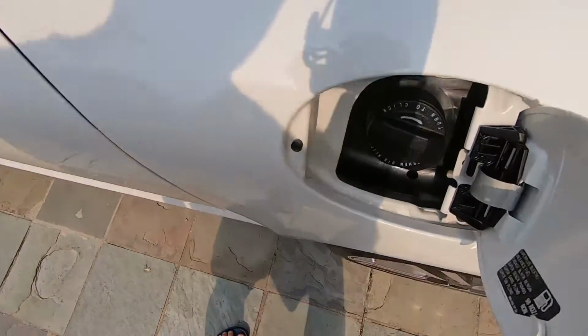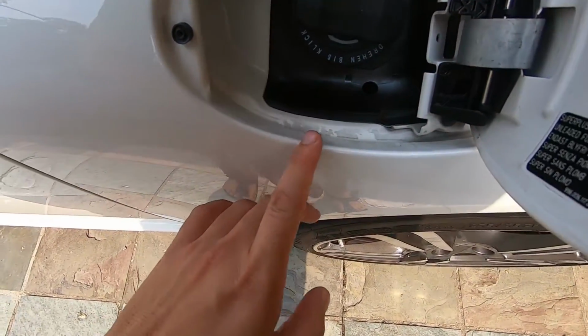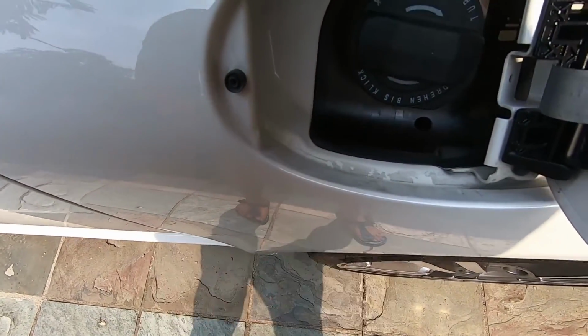the fuel cap. You can see all the stains here. Yeah, so it's quite a heavy job, so it's going to take a few days for me to restore and clean the car. So let's get started with it. I'm not sure how much I can restore the car, but I think we'll find out together.